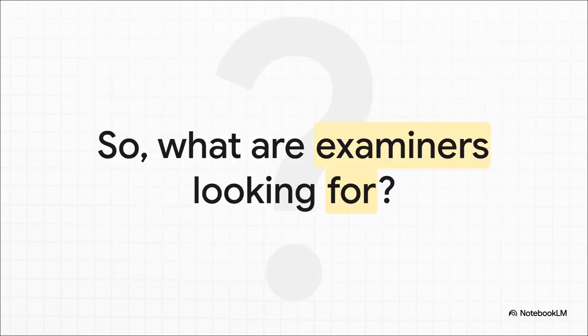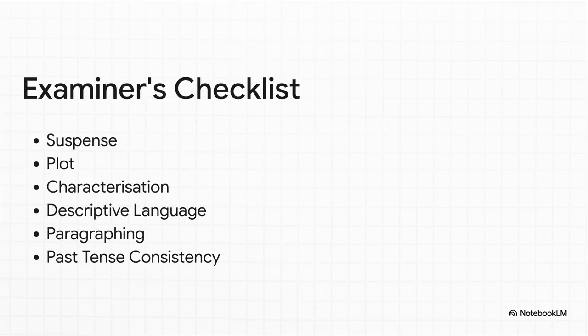So, this is the million-dollar question, right? What are the examiners actually looking for? It can feel like this big secret, but you know what? The answer is super straightforward. This isn't about guesswork at all. It's about ticking the boxes on a very clear checklist. And boom, here it is, the 6 key ingredients for a top-tier story. Seriously, think of this as the examiner's secret checklist.